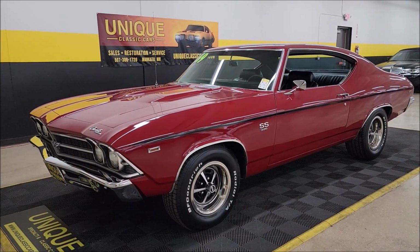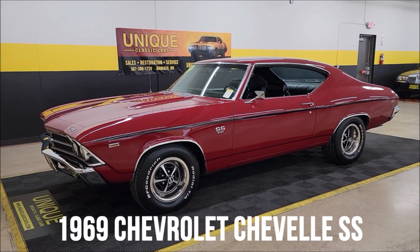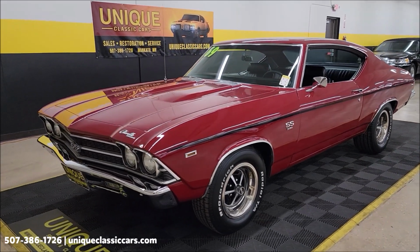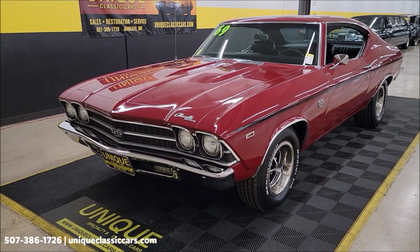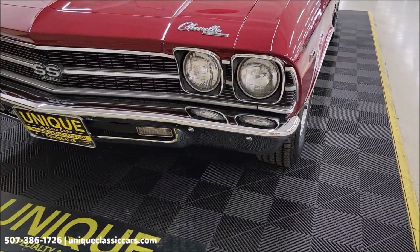Check out what we have here, unique, especially in classics. Always a popular model and year. It's a real deal, 1969 Chevrolet Chevelle SS two-door hardtop. Numbers matching, engine underneath the hood, 396, 325 horse. It's a JA suffix code, which is 396 Chevelle block with a manual transmission. That's what this one has, 4-speed manual. Nicely equipped with power steering, power brakes.